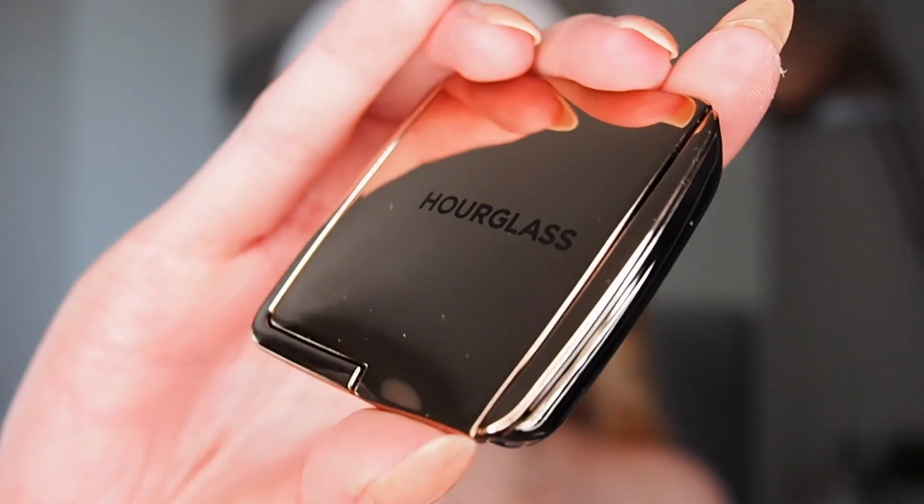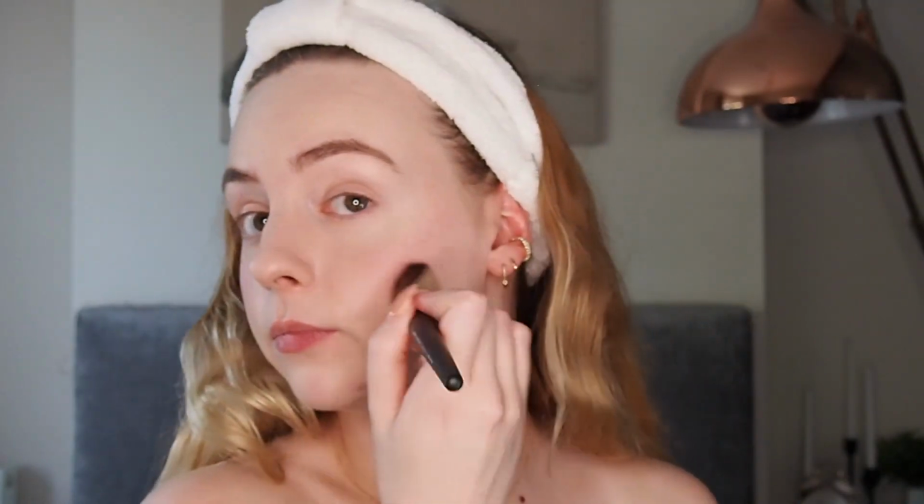Next I've got a little travel size of the Ambient blush in Diffused Heat. Oh, it is really cute actually. So I'm just going to get a little bit on my blush and contour brush. That is a really pretty peachy pink colour. I think that's just given me quite a natural sort of flushed look.